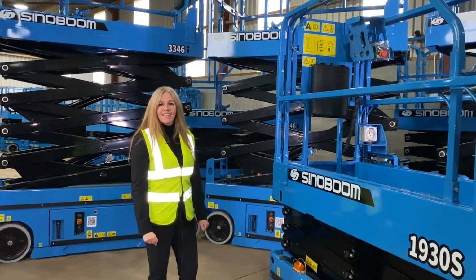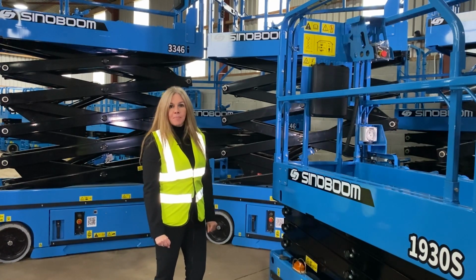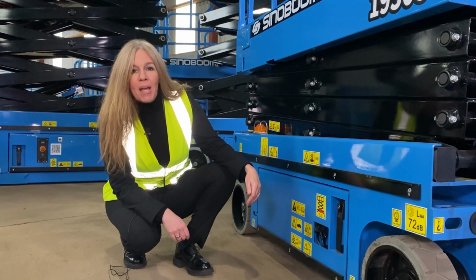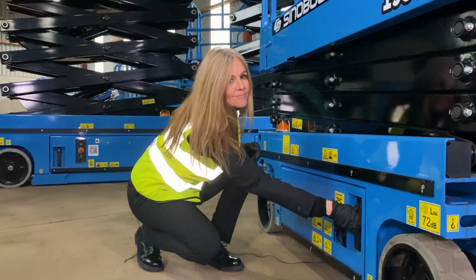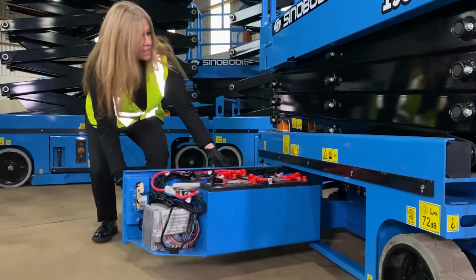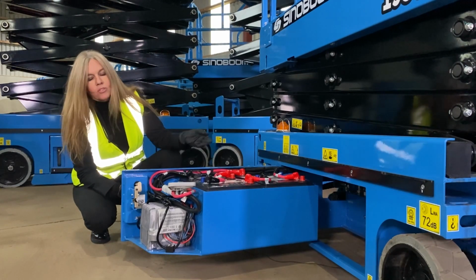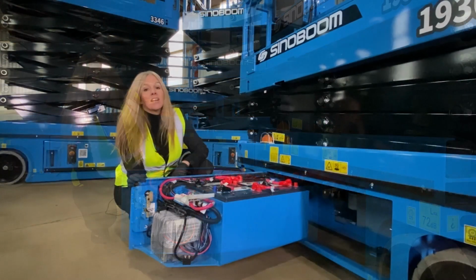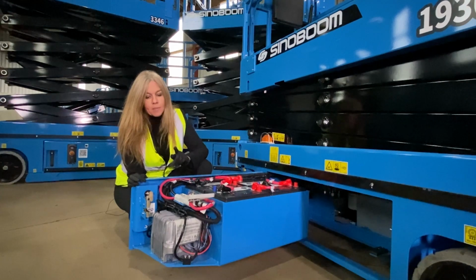This is the Boom 1930S, 19 foot 6 metre platform height hydraulic scissor platform, which is powered by 4 6-volt batteries situated in a lockable tray in the machine base. Locks are on both the cabinets at each side of the machine and are particularly useful to keep your battery pack safe and secure. In here, we have a set of maintenance-free sealed batteries, charged via an onboard battery-specific charger.